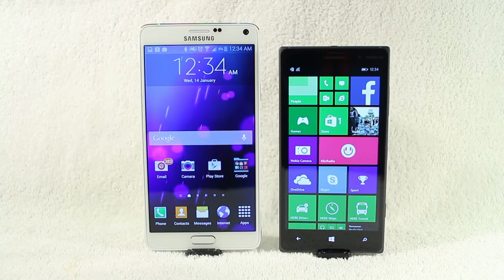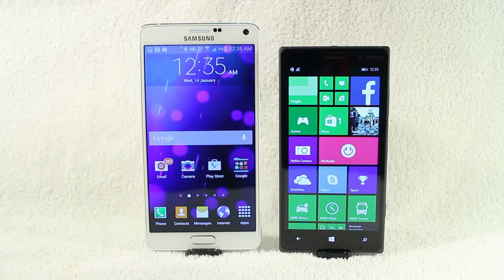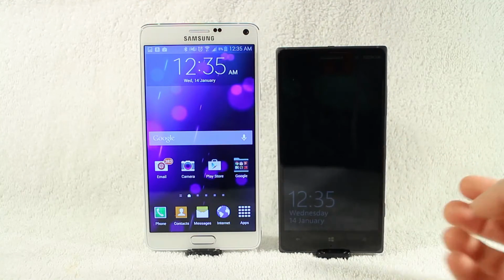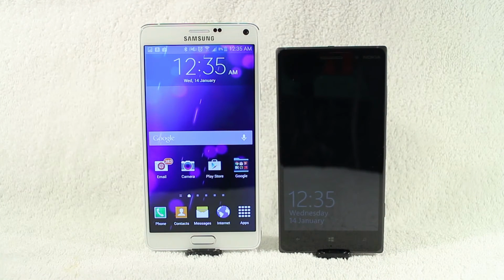So what are the biggest differences between these two devices other than the operating system that they run? Let's look at the Nokia Lumia 830 first. When the screen is off, if you can see it in the video here, on the bottom left-hand side you have a little clock that just lights up. It says the date and the time, and that just kind of hovers there on the bottom left-hand side. So when the screen is off, you can still see what time it is.